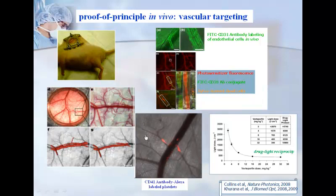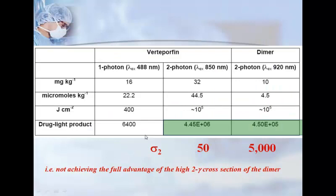And if you make some metrics of these vascular responses, you can demonstrate, as we recently published, that 2-photon PDT behaves photobiologically in a sensible way because you have drug-like reciprocity. The problem is the numbers. So the principle works very well. The numbers kill you because if you look at this, this is verteporfin 2-photon versus dimer. So first of all, for one photon, this is the drug-like product you need. So 6,000 in some units, that doesn't matter. You need 1,000 times that if you're going to do 2-photon with verteporfin, and you need still about 100 times, even with this dimer. So the issue here is that although there's 100 times higher 2-photon cross-section than dimer, we're not actually achieving that full efficacy.